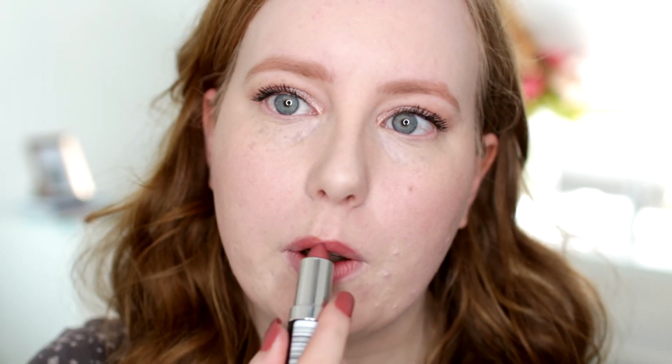So I just dab this on my lips and then I rub it in with my finger to get a wash of colour, but you can easily build this up if you wanted something a little bit more intense. But I like this for the same reason that I like the Rimmel foundation. It's a nice creamy texture, but it does still last really well on my lips, and creamy finish products don't normally do that.